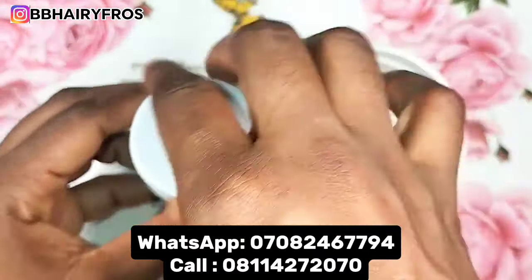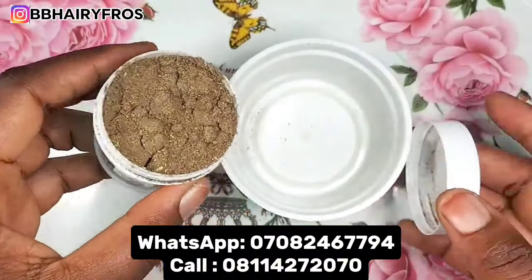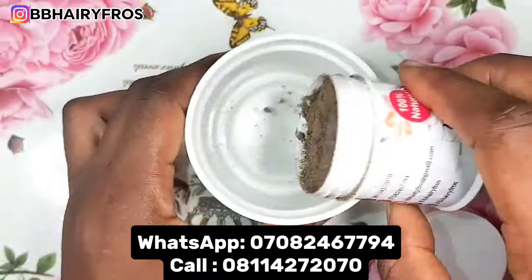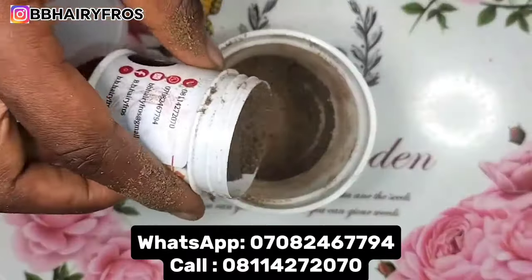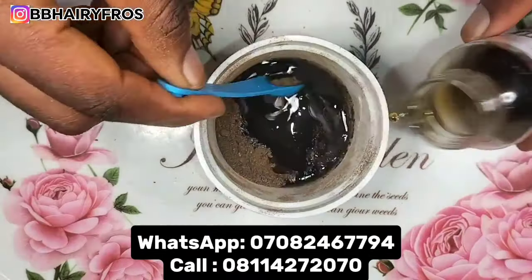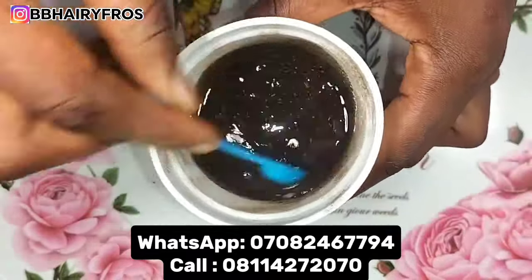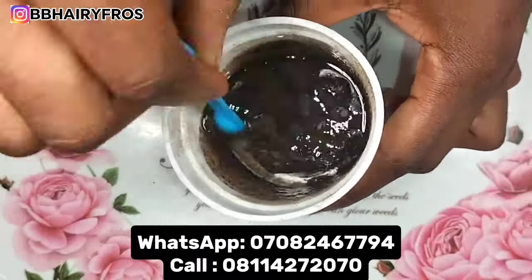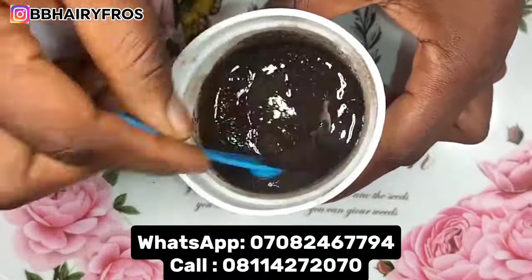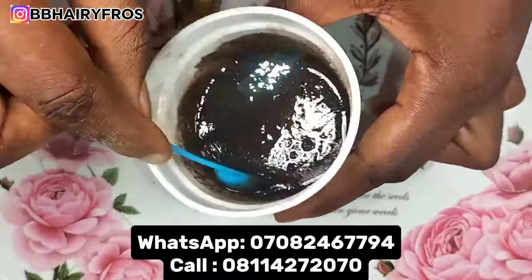So now go ahead and pour about 50 grams of the chebe powder into a plate. I'm pouring just 50 grams of my chebe powder into a plate, and this is what it looks like right now. Now go ahead and pour your cacao oil. I didn't have any measurements, I'm just estimating, you get the point. Now mix thoroughly, you want to stir properly so that the chebe powder and the oil can actually infuse, they can actually marry themselves.